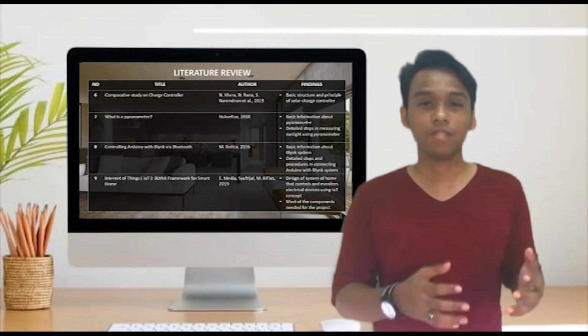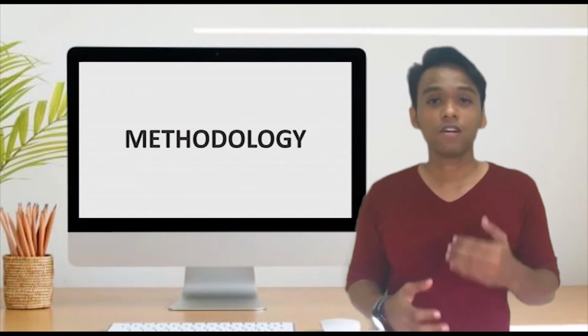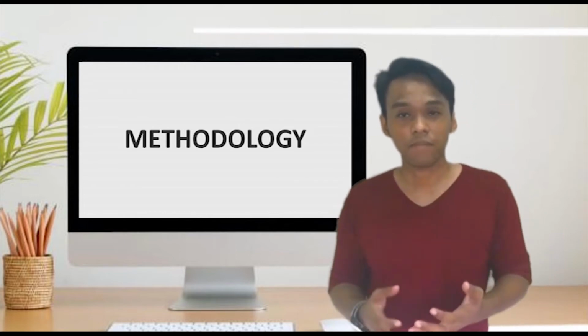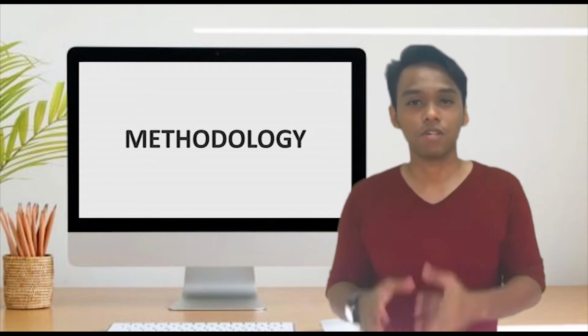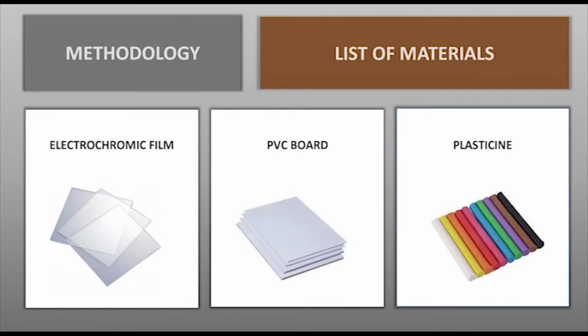So the next chapter is the methodology part. In the methodology, I've listed all the components and materials that I needed to use to complete my project, the overall diagram of my project, and the workflow chart of the detailed process of my project. So, let's continue. Here are the materials that I will be using to develop my project.